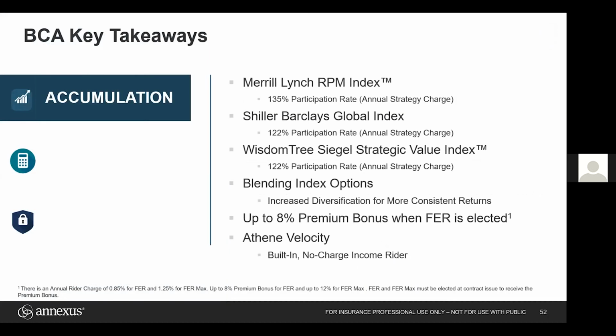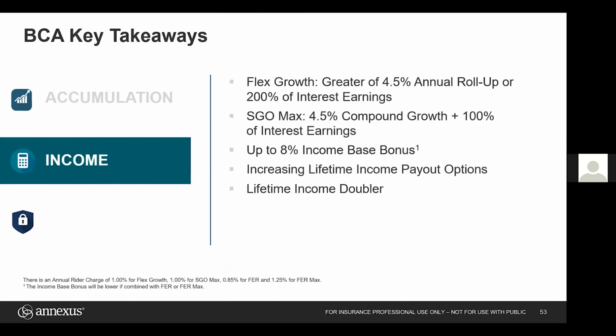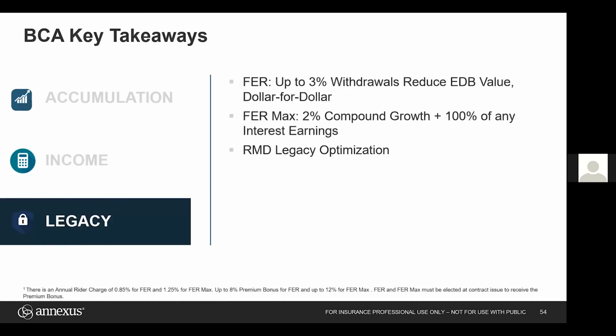So again, a couple of takeaways on the BCA. For accumulation, we have great index options with excellent participation rates available in a fee and no fee version, up to 8% premium bonus when the FIA is selected. For income, we have the flex growth where we can get either the greater of 4.5% and the 200%, or we can get something where we know it's going to get that 4.5% every year and 100% of the index earnings, again with an income-based bonus with multiple different payout options. And then if we look at our legacy here, we have, again, multiple different options for different things.